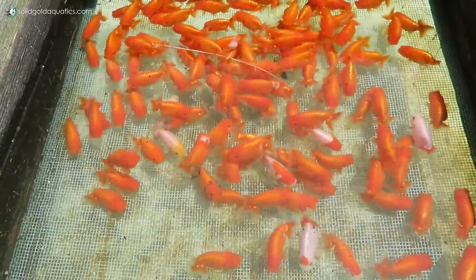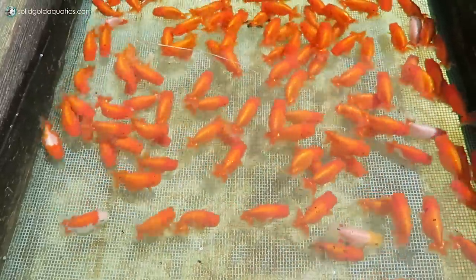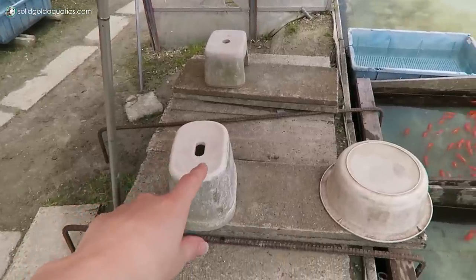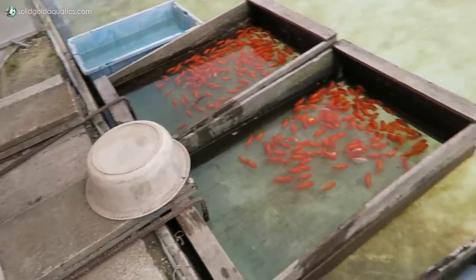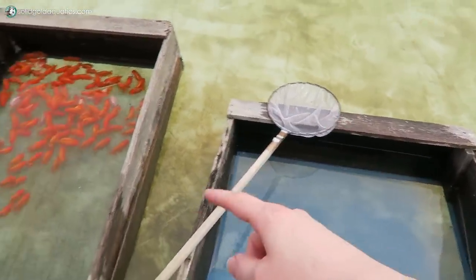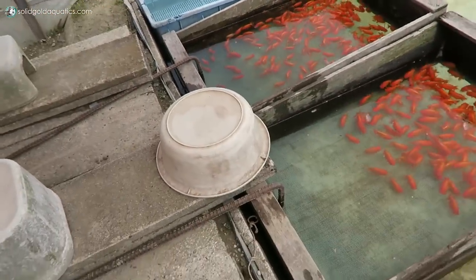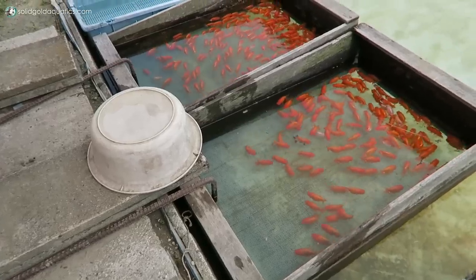We actually just got done sorting them on camera. So Fukami-san was sitting here, and then he had a shallow dish on top of this bowl here, and then he would take a big scoop of the baby ranchu in this net and put them in the shallow dish. And they actually didn't really have any water in there, but it was only for a short time, so it's not bad for them or anything.